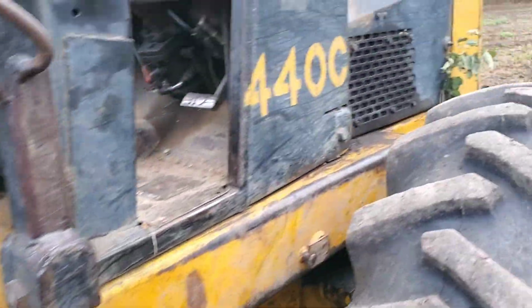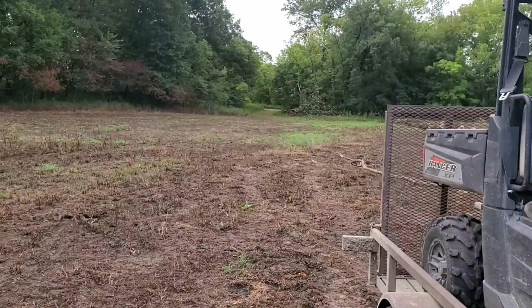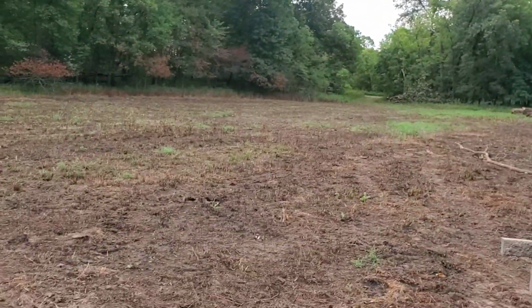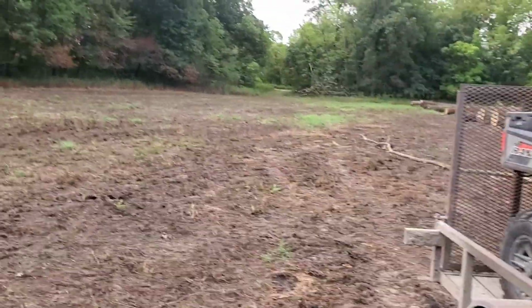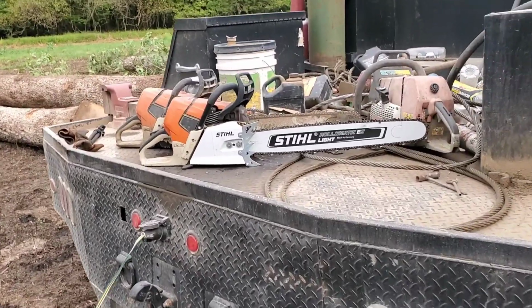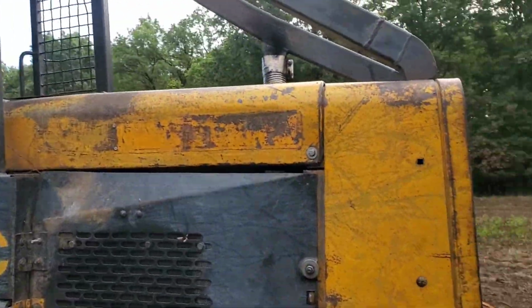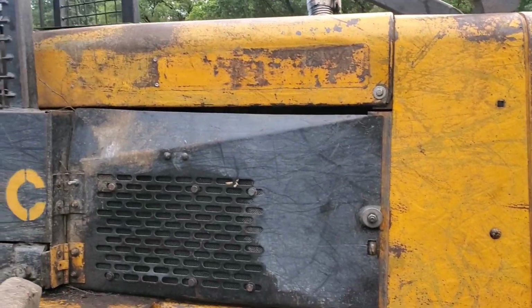Anyway, we'll fuel up, check the oil before we get going. Dad went to see about buying this other little tract of timber over here, so he'll be here shortly. I need to touch up my saw, and we're going to go down to the bottom and cut some walnut this morning.